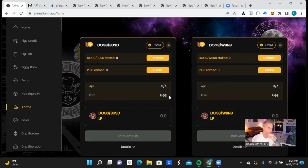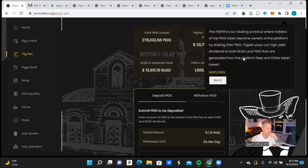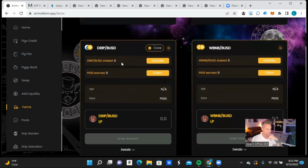And if the price is only going to continue to go up, and if the farm is working and generating lots of fees and transactions, and all the while you've got the pig pen paying out BUSD dividends, you're going to really be glad that you have a constant flow of generating pigs, right? There's no time decay on this. It's not a miner, right? You're just providing liquidity. It will have an APR. The APR does change depending on what's going on, but this is something that will always be producing pigs, and you can add to it and add to it, and only earn more and more pigs.